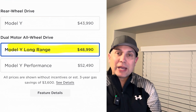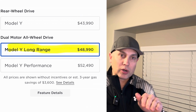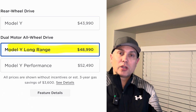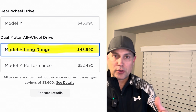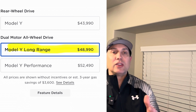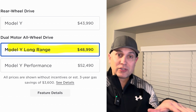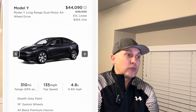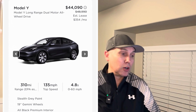Now, the base price of the Model Y is $48,990. That's the base price of the car. If you add any options to it, like the tow hitch, the white interior, the 20-inch wheels, the third row seat, 7-seat version, that can add to the cost. But if you're just looking for a base car with the 5-seat Stealth Gray, no options, there's one in my area for $44,090. So it's basically like $5,000 off this car.